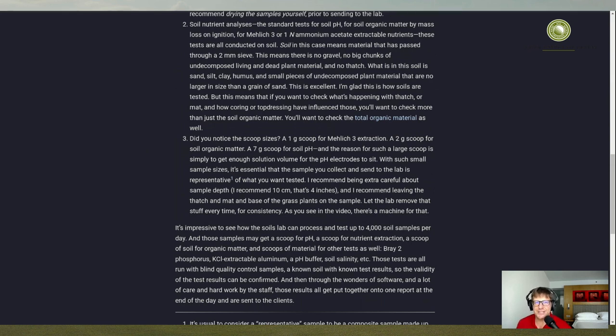So that includes things like drying the sample, which I talked about earlier, making sure that the results that you get are not affected by anything that might have happened during the shipping process. And the sampling process is important too. So I just encourage you to pay attention to it and have a look at that video and see how things at the lab are very standardized, and then make sure that you know exactly what you're doing with the sampling process and the shipping process.